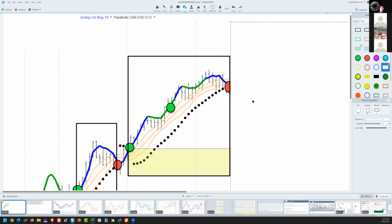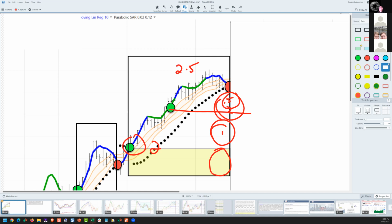Standard exit. So 1 unit of risk. This first position gets 2. Second position gets about 0.5, so that's about 2.5. We'll take that.